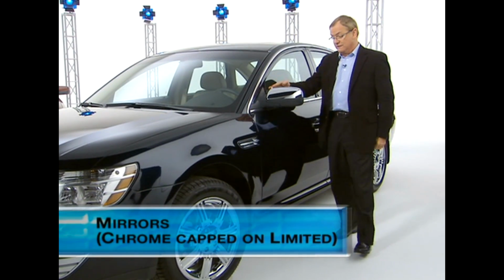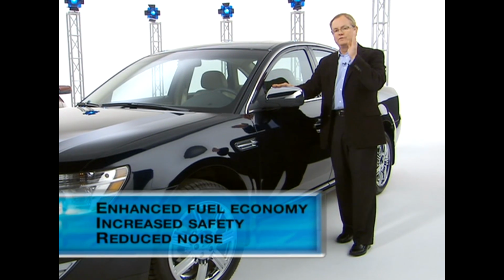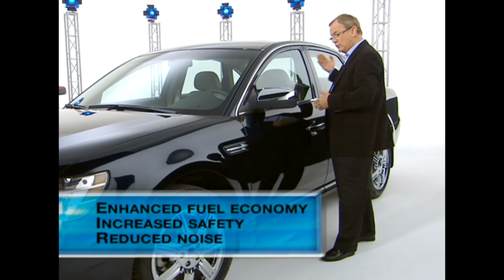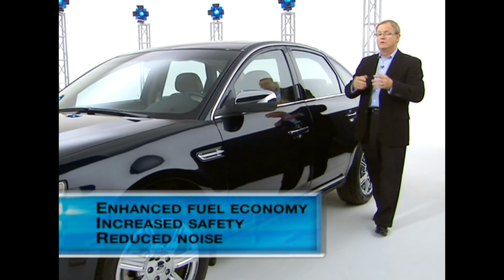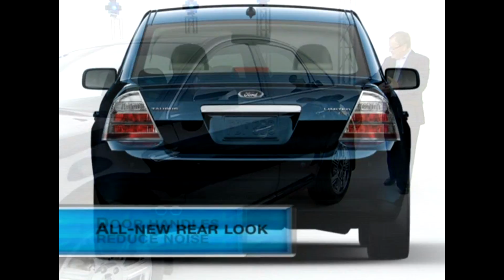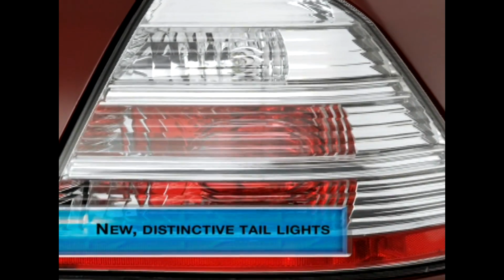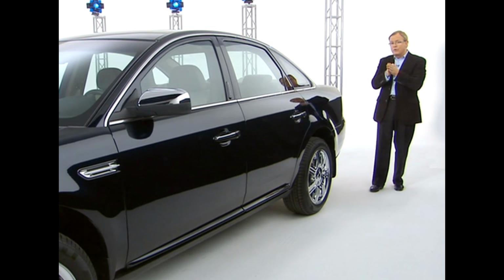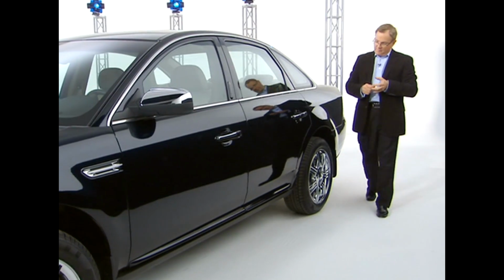Of course, mirrors, and in this case, is applied to the limited edition, chrome-capped mirrors, keyed not only to fuel economy, but noise as well. The design of all your mirrors with this valley, pulling air and noise off the side glass, and of course being cleaner, yet larger in visual area, give you a lot more safety as well. Door handles can have a huge impact on noise. And even as we go back after that distinctive look, the design of taillights, something seemingly so unimportant. And talk about sending a message about performance, I love the new chrome dual tips on the 08 Taurus.